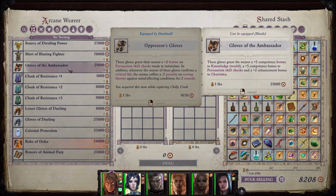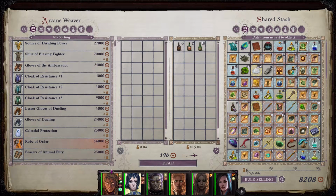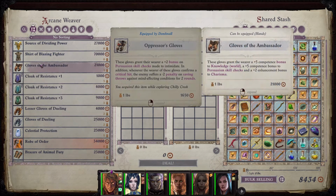Gloves of the Ambassador. These gloves grant the wearer a +5 competence bonus to Knowledge World and a +5 competence bonus to Persuasion skill checks, and a +2 enhancement bonus to Charisma. I'd like to have that. Oh, the Oppressor's Gloves are better, since I'm going for an Intimidate build. But well... it's all Persuasion skill checks, including Intimidate. Yeah, Gloves of the Ambassador are better. I see Intimidate and I just tunnel vision on it.